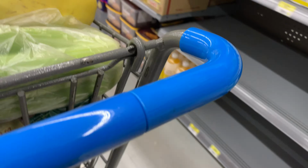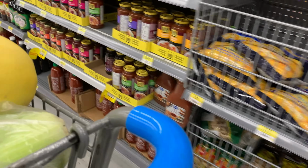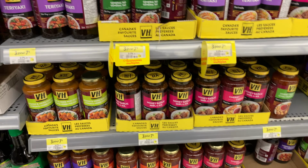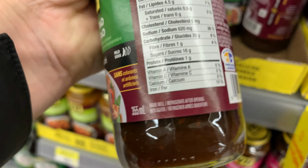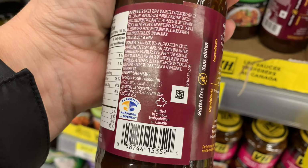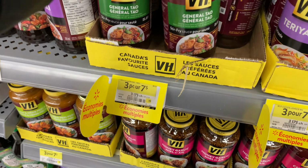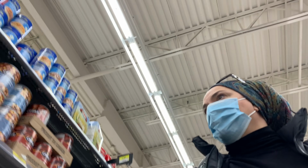I also take some soup croutons. It's a family's favorite. And now I'm going to need some sauce. This sauce, the HP sauce, is so good, but I just heard it was not kosher anymore, so let me check. So turn the bottle, look. No, there's no more kosher sign, so unfortunately I have to put it back. So I will look later to find another kind of barbecue sauce for the chicken.